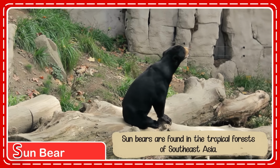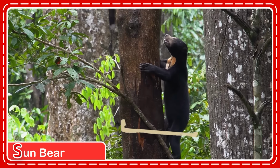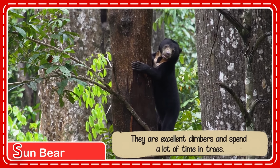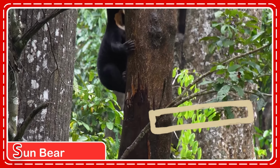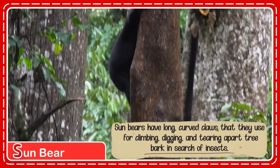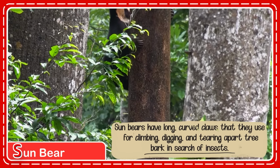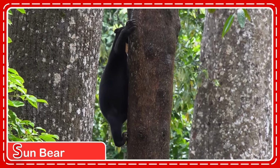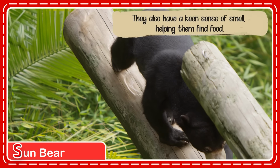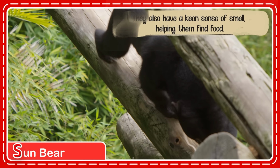Sun bears are found in the tropical forests of Southeast Asia. They are excellent climbers and spend a lot of time in trees. Sun bears have long, curved claws that they use for climbing, digging, and tearing apart tree bark in search of insects. They also have a keen sense of smell, helping them find food.